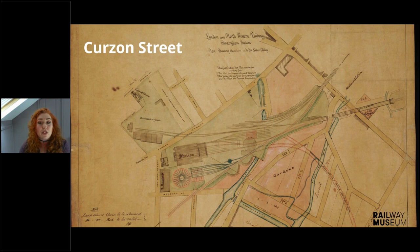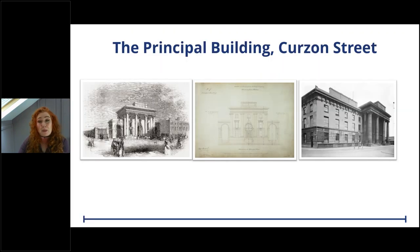When it did eventually open, the Grand Junction Railway opened in 1839 with the lines connecting to Manchester and Liverpool. The two companies had adjacent parallel platforms, but no through services were provided. Now, the principal building, the three-storey classical building that we see on the site today, was designed by the London and Birmingham Railway architect Philip Hardwick.